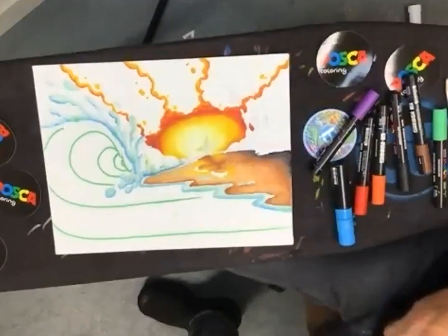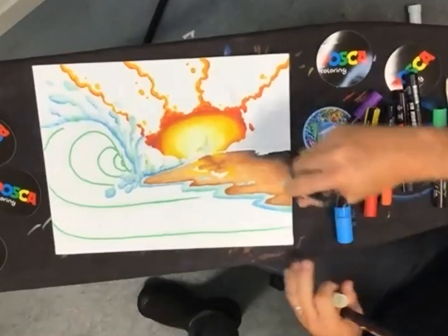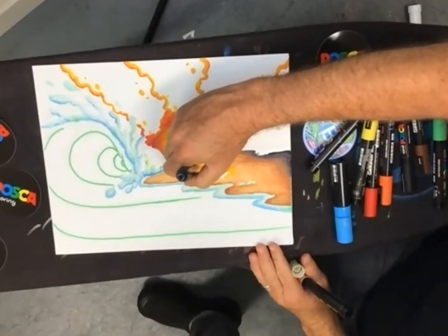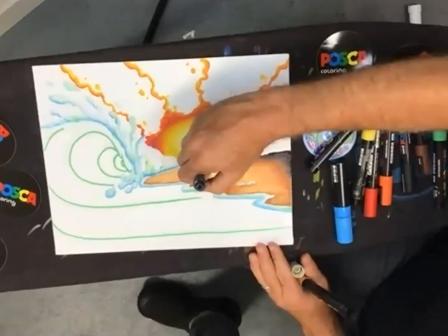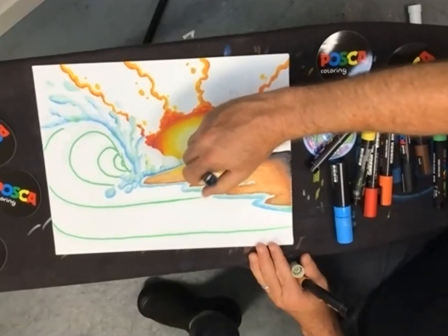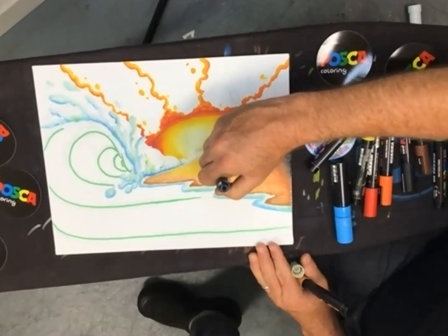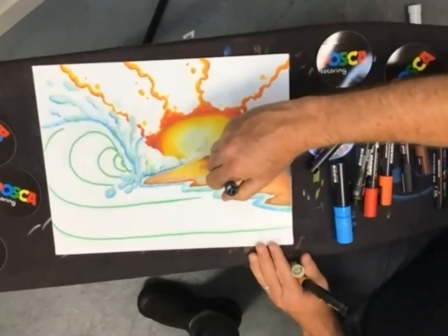All right, so it looks pretty good, but now I'm thinking it needs some white to lighten it up, especially along the beach, like the top of the beach where the light's hitting. So now I'm going to add a little bit of white. So you can see I'm using a lot of different colors. I use black, brown, purple, light orange, and white, and yellow.